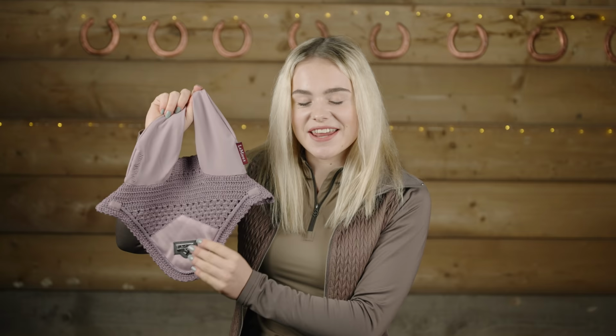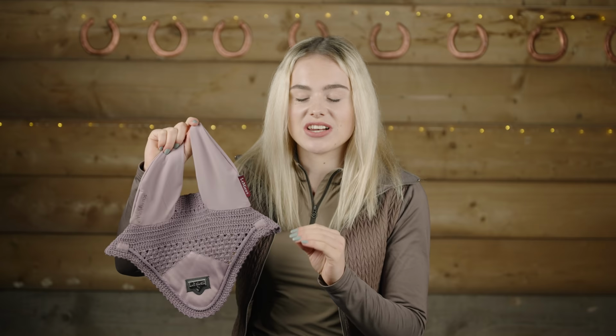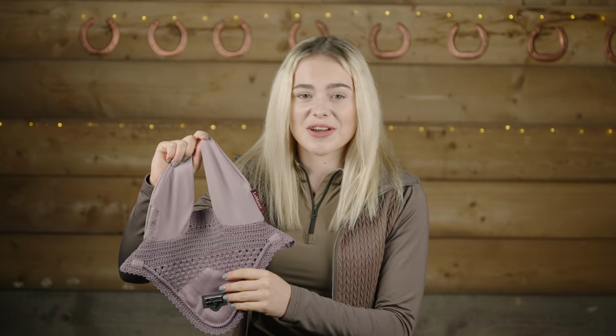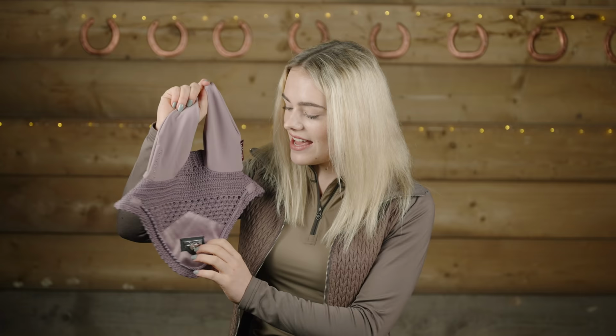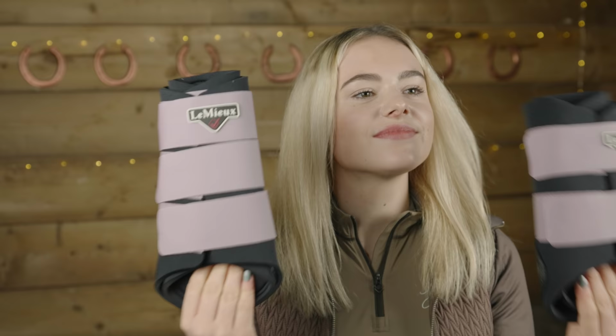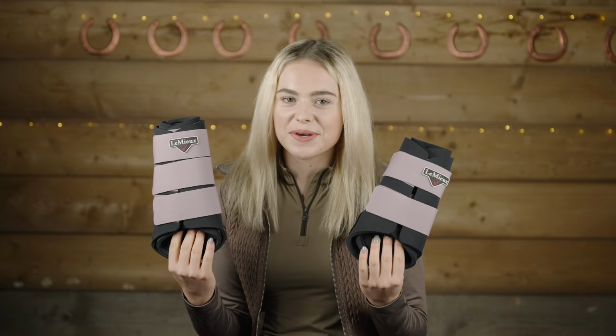And I love wearing these in the summer, especially because there are usually so many flies over here in England, especially where I live. I don't know why, we have so many flies. So this is great to stop the flies irritating your horse's ears, and also just look really nice to match as well. You know, gotta be matchy. Of course, gotta have the matching boots as well.